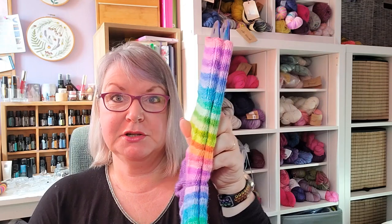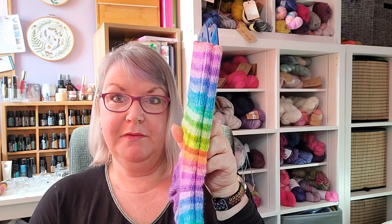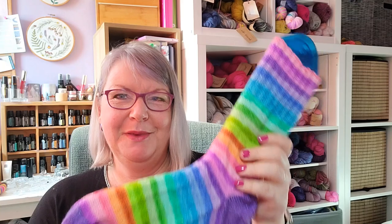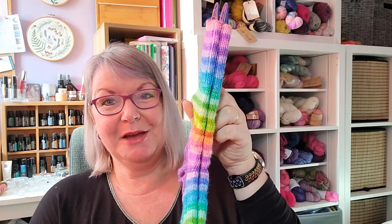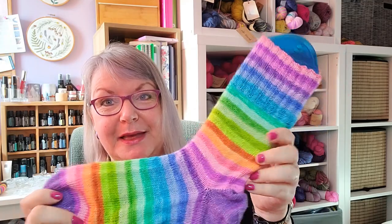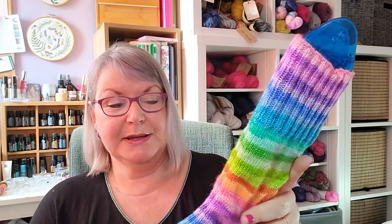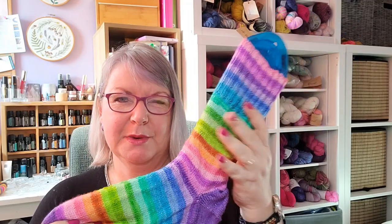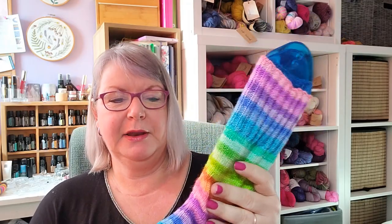And they match just about perfectly, which is really good, because even when I buy yarn that has 250 grams and you're supposed to get matching socks, I don't always end up with them matching, even though I do count my rounds and things like that. But these ended up matching, so I'm really pleased with that. Love them. I haven't worn them yet, as I said, because I wanted to film them first. They look a little bit baggy on my sock blockers, but they fit my feet perfectly.